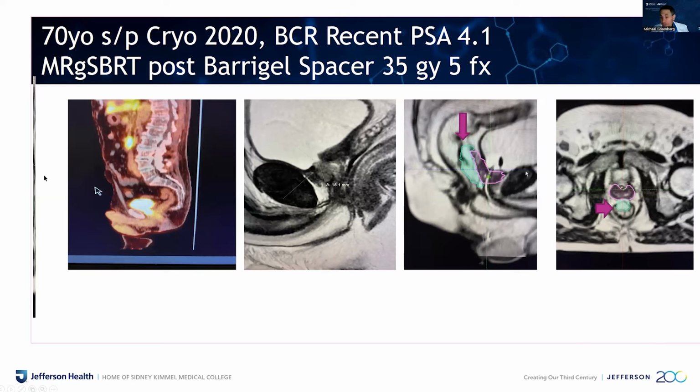Okay, so what else would be a difficult situation that we are faced with? And we do see this. 70-year-old gentleman who had previous cryosurgery, freezing the prostate to the entire gland in 2020. And he had a recent elevation of his PSA to 4.1. So we decided to treat this patient with MR-guided stereotactic radiation. But first, we needed to get a spacer in to be able to displace the rectum, because often cryo can be associated with ulcers of the rectum, depending on how much freezing there is. Not always, but at times.